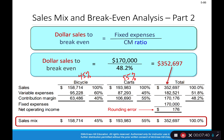When we do out the math, we end up with $176 in profit instead of zero for break even. And that's just because of rounding. And you can see the calculation down here, the 45 and 55% sales mix.